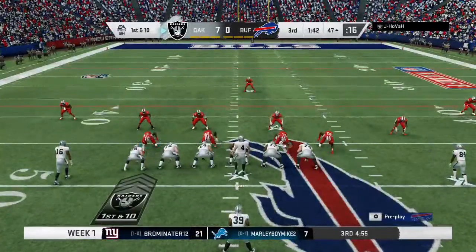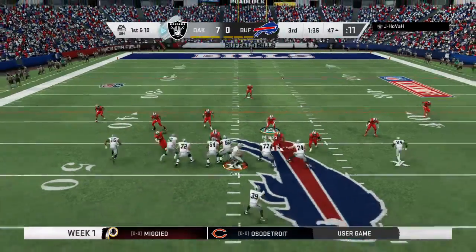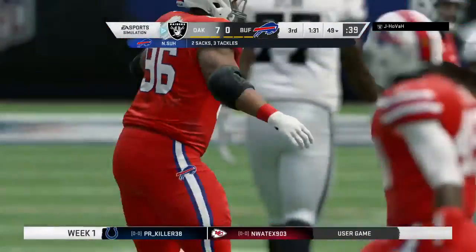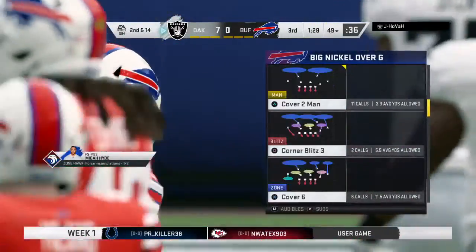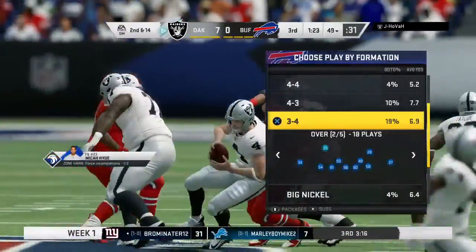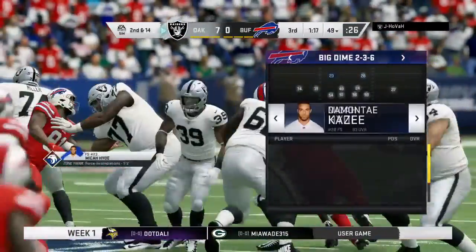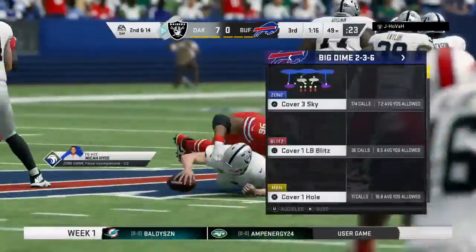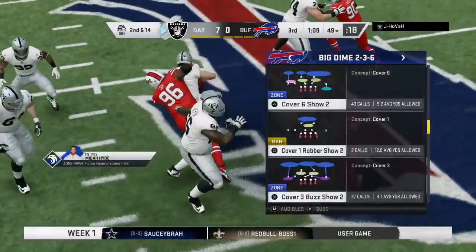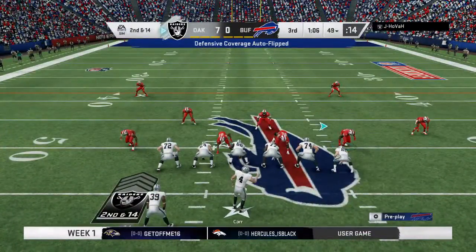So 1st and 10 now in Buffalo territory at the 47. Now Carr. And he's going to be hit and taken down. Back right around the 48-yard line. Ndamukong Suh picks up his 2nd sack of the afternoon. Second and 14 as they've got work to do here after the sack.